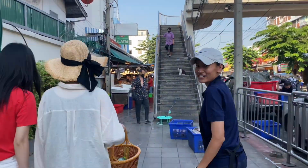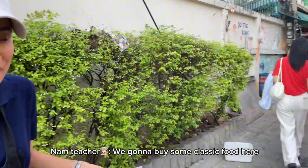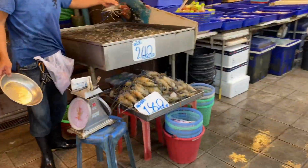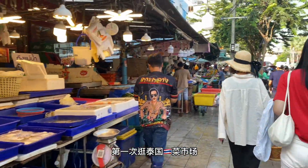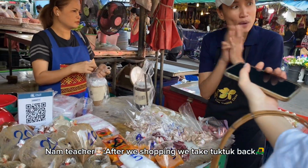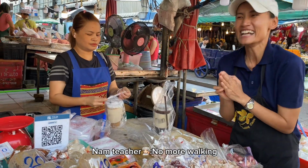Market. It's our local market. We're gonna buy some fresh seafood here. And after we finish shopping, we take a tuk-tuk back. No more walking.